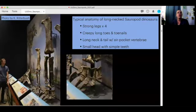Now, let's take a look at their legs. Here's a picture of my postdoc, David, standing at the Museum of the Rockies in Bozeman, Montana. And this is a growth series of long-necked dinosaur legs, from a little baby one to one that's bigger than David to one that's way bigger than David. And if we zoom in and look at the foot on this thing, this is funny.